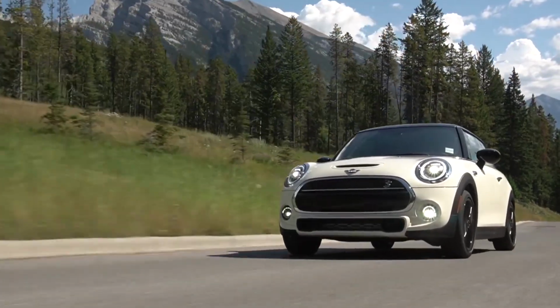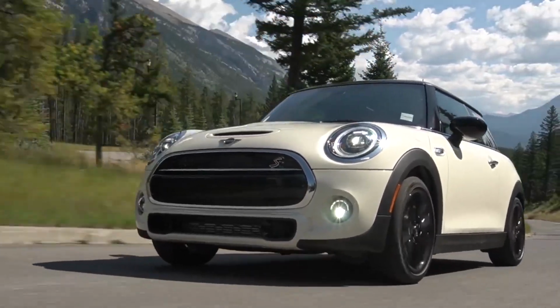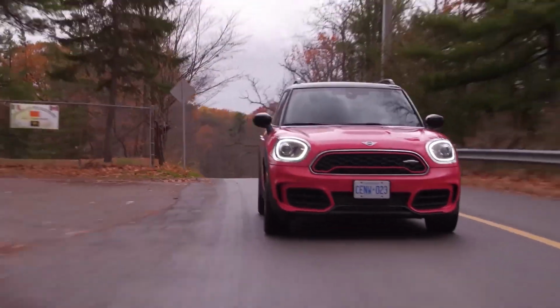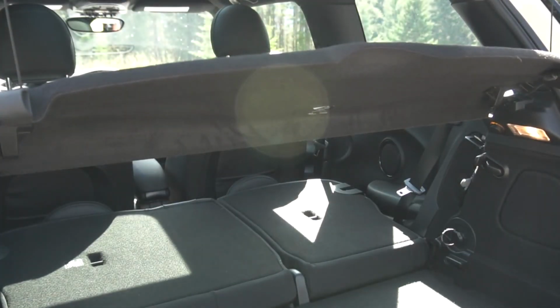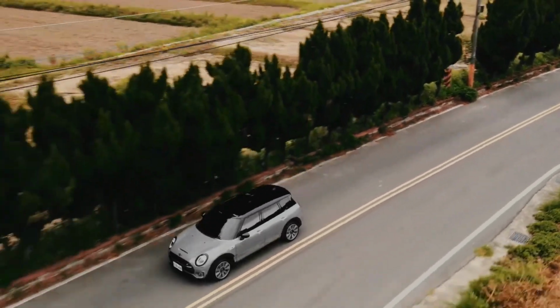The chassis stays tight and turns in right away, plus adaptive dampers let you dial in the ride quality. The go-kart handling is legendary, and the car feels like it shrinks around you when you're pushing it hard. You get 8.7 cubic feet behind the rear seats, or 34 cubic feet with them folded. So the Cooper S works great as both a weekend toy and city runabout.